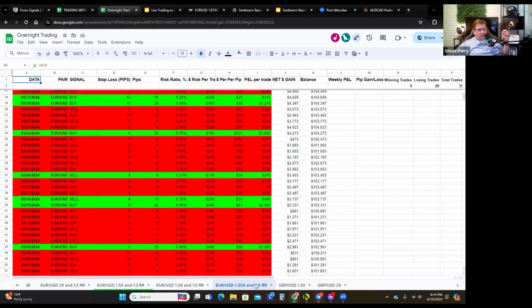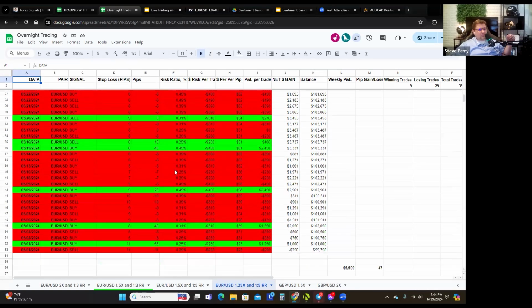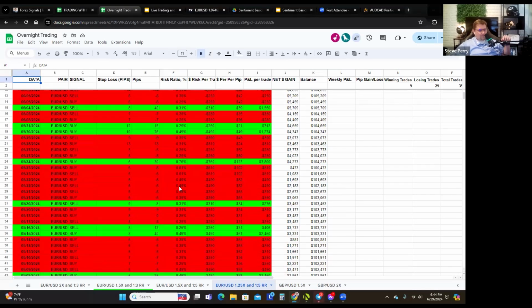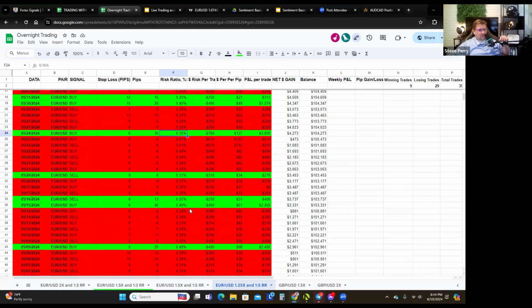But this one is a 1 to 5 RR ratio. And so instead of 1 to 3, it's 1 to 5. And you're only increasing the lot size by 1.25% each day. So here's the sequence with it. Right here, this is actually the biggest contract we ever got up to. Was it right here on the 24th? Yep, I think that's it.